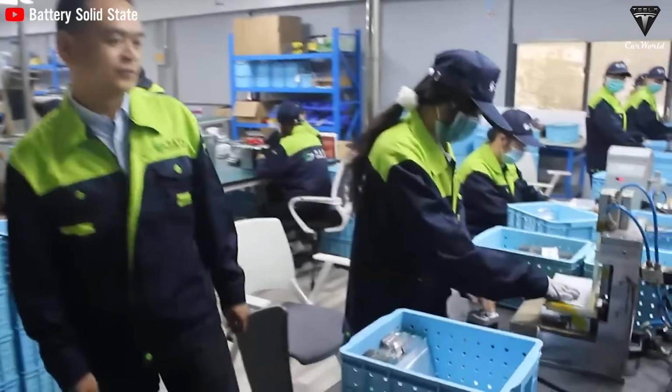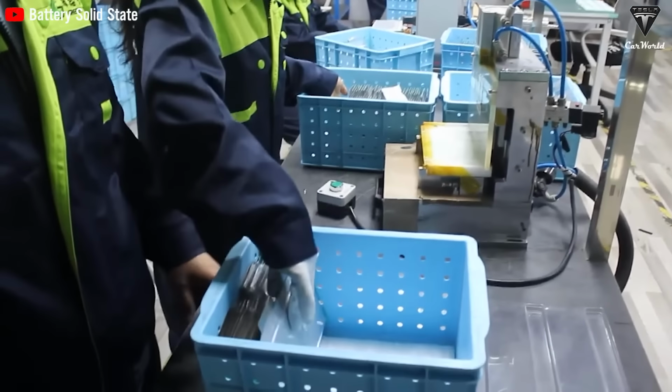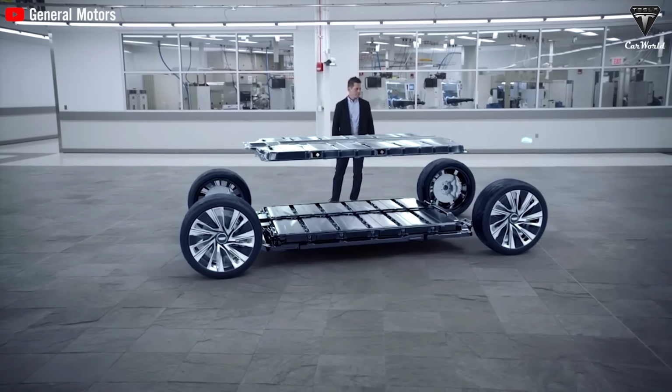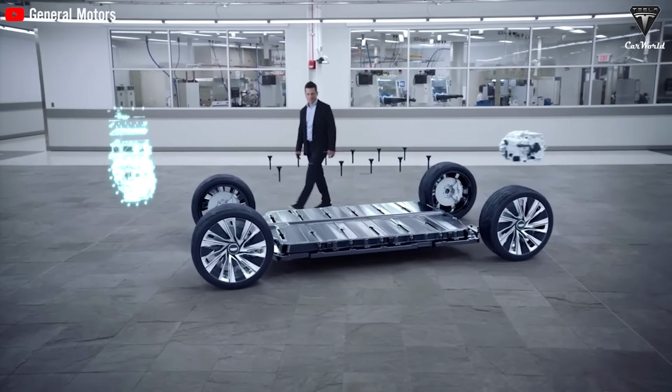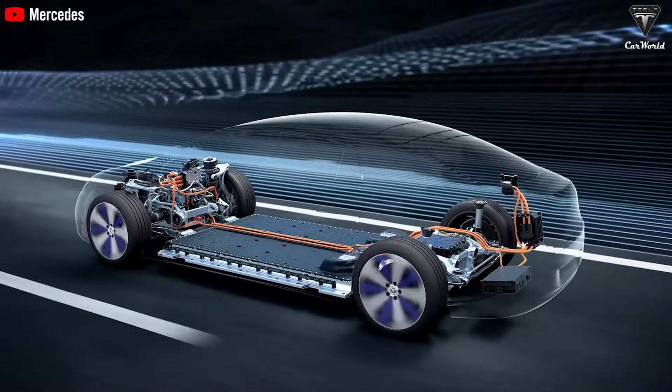Because solid-state batteries are more power dense, they can be lighter and smaller, as much as 50% shorter, so they require less energy to move and can be accommodated in a sleeker shape with a reduced frontal area and a lower drag coefficient that improves efficiency, perfect for an EV.